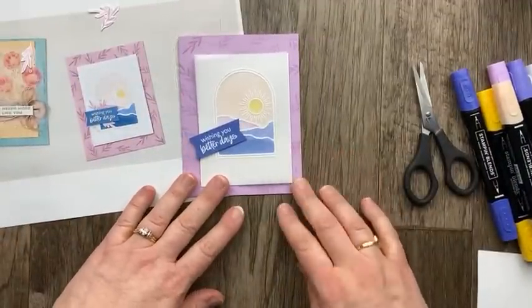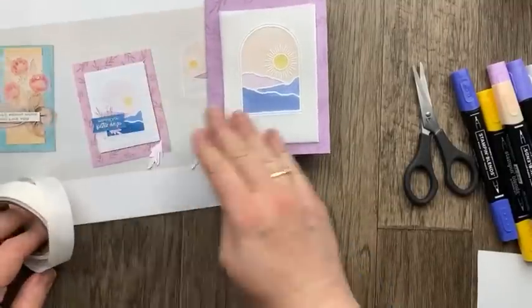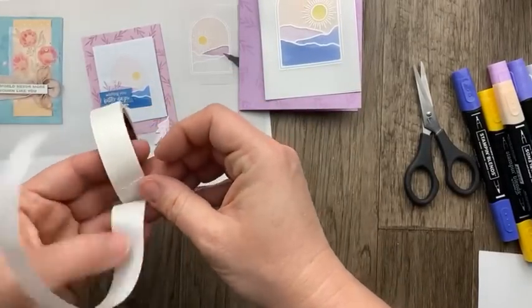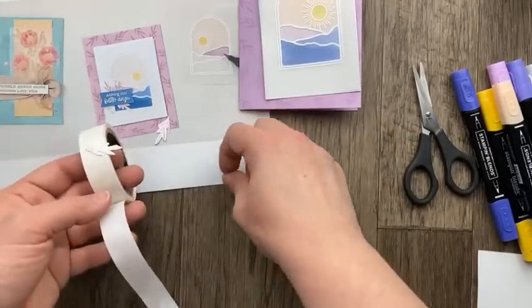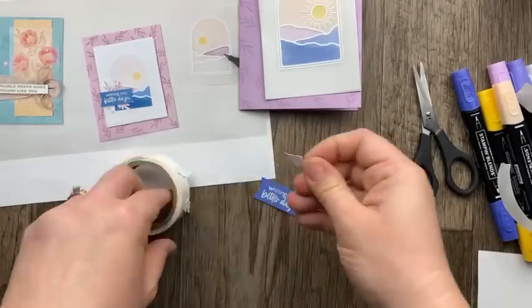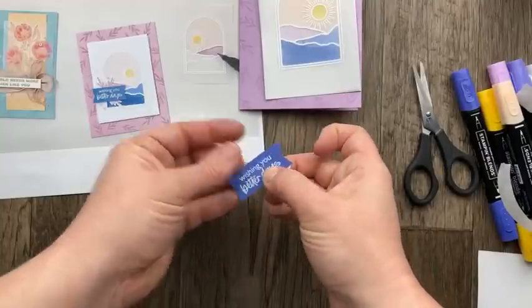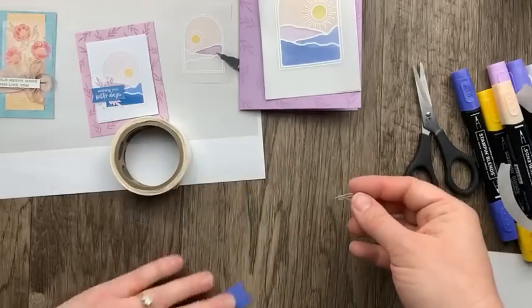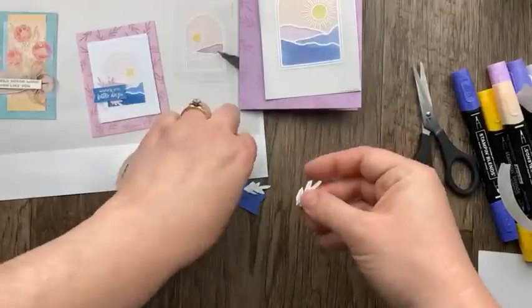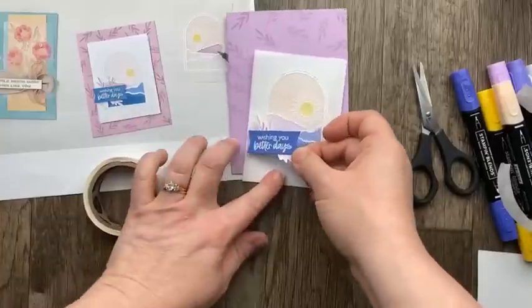Our card is coming together. I'm going to use some glue dots to attach our fussy cut leaves behind. Actually, I want to do the glue dot the other way. I'm going to go face down so I can glue it behind the banner. I'll show you what I mean here. So I'm going to take that off and I'll glue it to the back of the banner. Wishing you brighter days. Okay.